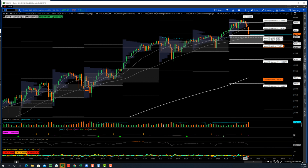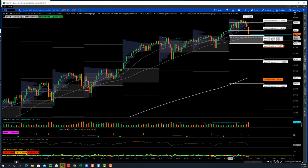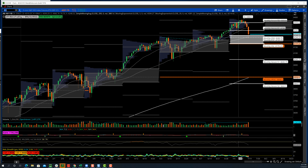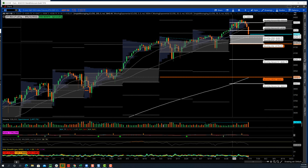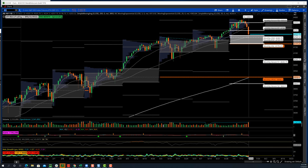What I did want to see was us hold the 50-day moving average and the top of value for the month. Remember, these are value areas based on volume at price. If you look at this market profile, when we make them statistically relevant by making them about one standard deviation, that is the value area for the month of July, and we come up with some really significant levels. So we did close above that.